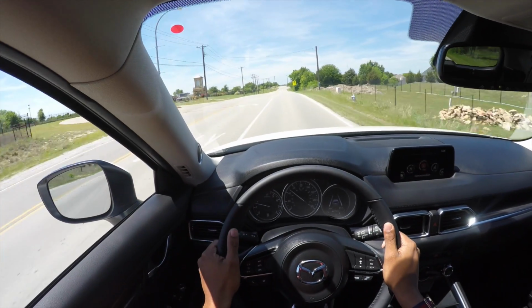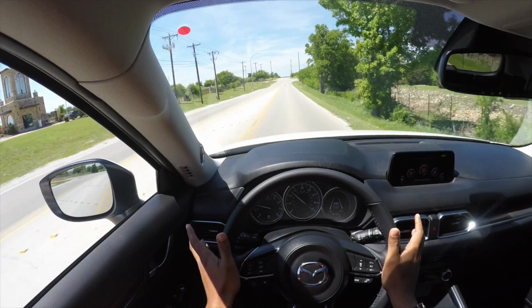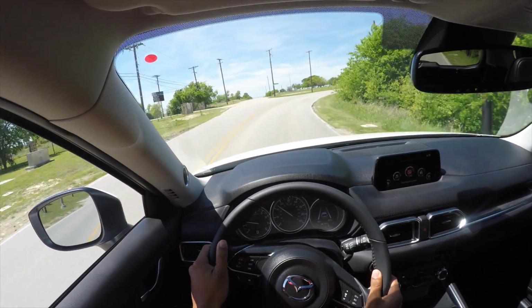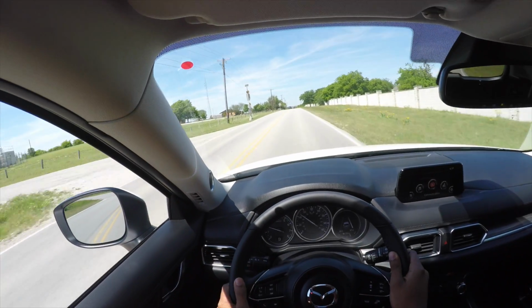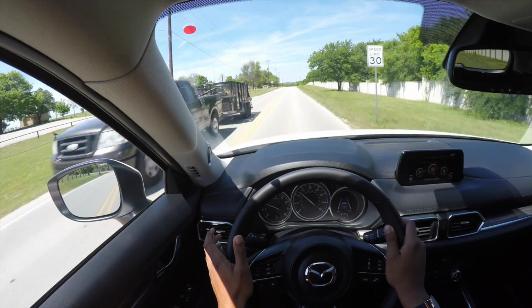So coming into this corner, I'm going around 50 miles an hour right now. So I'm going to show you just how well this car will handle this corner. It's just flat, so it does a great job going around corners.